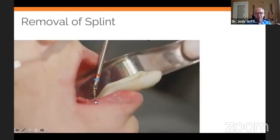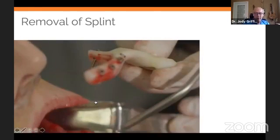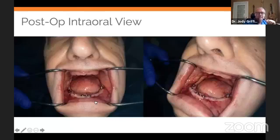And those are actually bone screws. They're not lag screws like our tenting screws or our membrane screws. Those are actual bone screws. So that takes just a couple of seconds to take out. And so here's our post-op intraoral view, and you can see it's a lot less invasive.